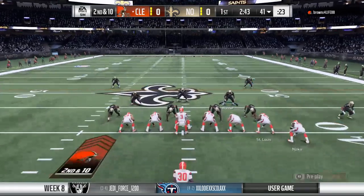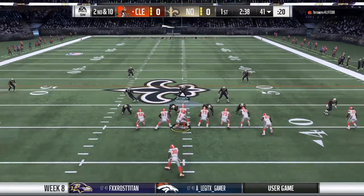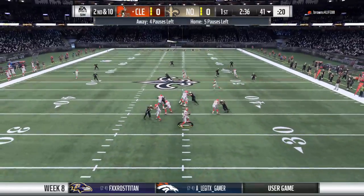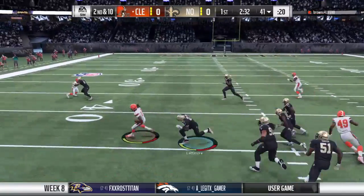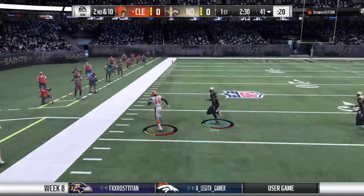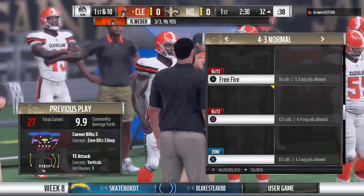Here we go now. 3-19. Go, go. All right, now, look at 56. Looking to throw on second down. Weber throwing middle, and it's complete. And some room to run now. A very solid gain of 27.